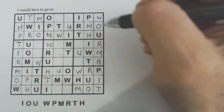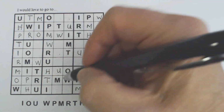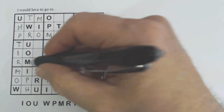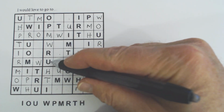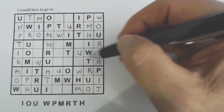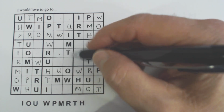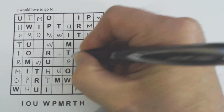I have a hard time remembering letters because I'm so used to numbers. Let's look at this row right here. There's I and O missing. U, W, P, M, R, T, H. I, O, and P. There's an I and an O right there. So that's a P.